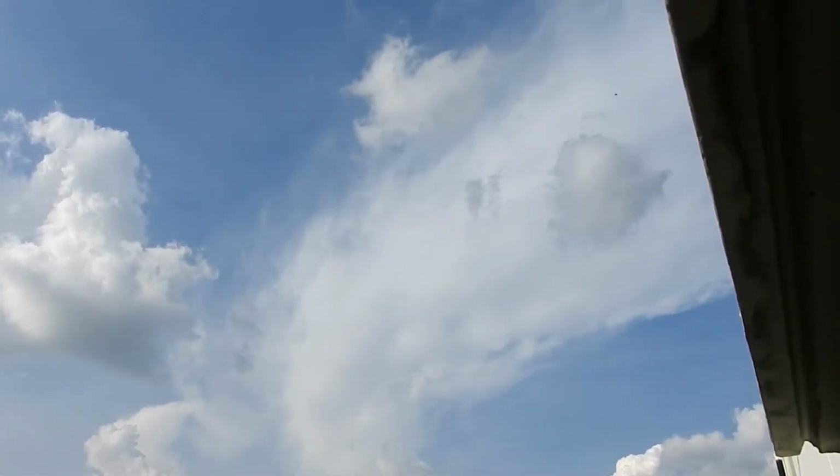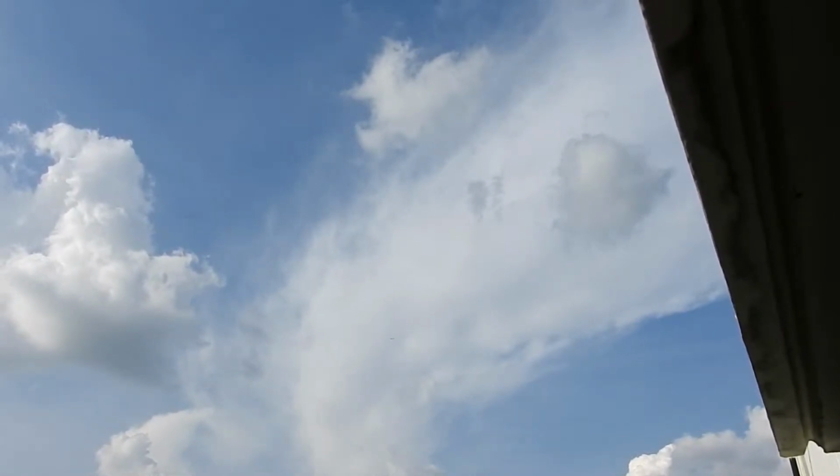These kinds of clouds did not exist 10, 20 years ago. Now they are the norm everywhere in the world.